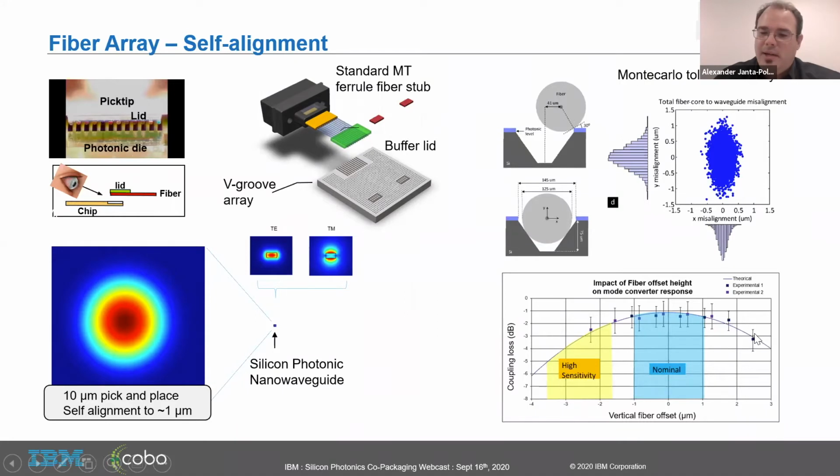So the mode converter has been designed, as you can see in the theoretical curve, to have a plus or minus 1 micron acceptance window. You see at the top, this is the nominal, and you have hardware that was validated with some V-groove variation, so we can really assess the performance of our coupler. We also have high sensitivity, where any misalignment will translate into very high optical loss, and we can easily monitor sub-micron deviation or misalignment. So the main problem is to take the energy and the signal from a 9 or 10 micron mode field from the optical fiber and be able to place it inside the V-groove within 1 micron and have the mode converter be able to couple to the nanowire where the TE and TM mode is done.